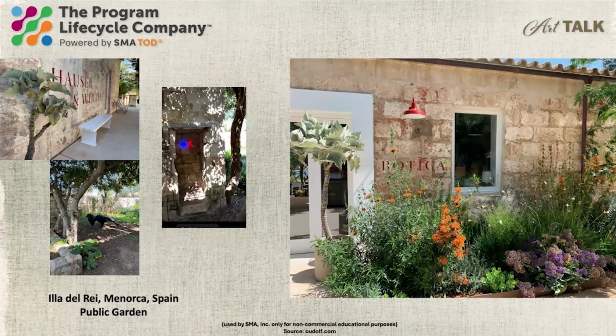In the midst of Isla del Rey's wildlife, the acclaimed landscape designer has applied his perennial planting scheme to a Mediterranean context. He says, quote, "When I first visited Minorca, I was inspired by how periods of flowering spread throughout the year, which makes the garden interesting at all seasons."